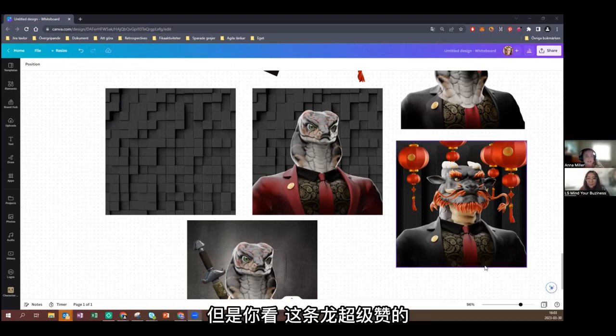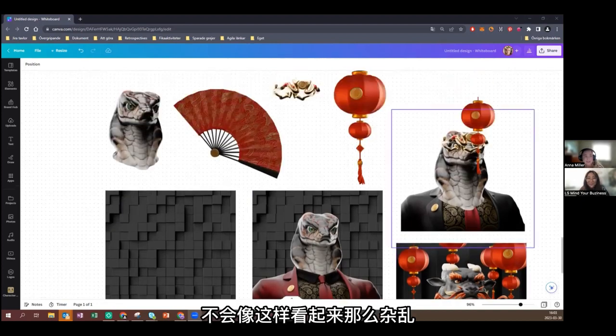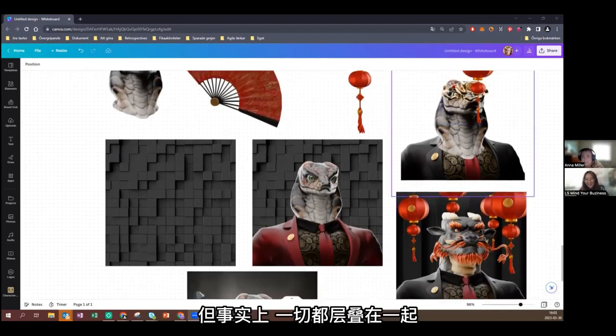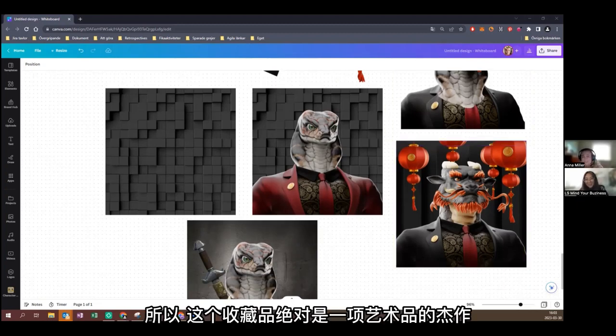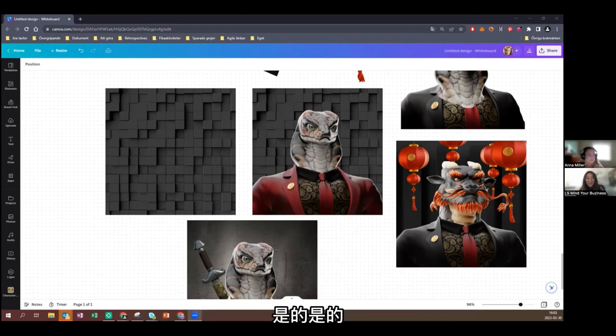But as you see, this dragon is super killing it. Awesome. Doesn't look like this, but actually layered, everything fits. So yeah, it's definitely a true work of art, this collection. Yeah, really, and a lot of hours, like I said, behind it.